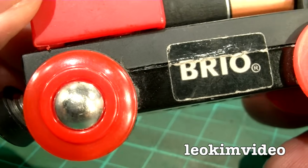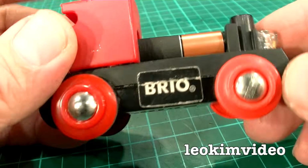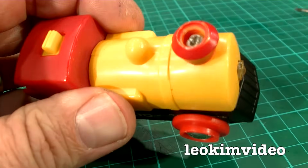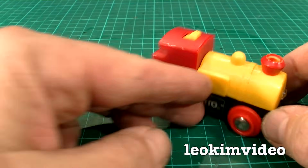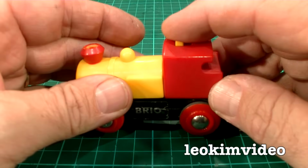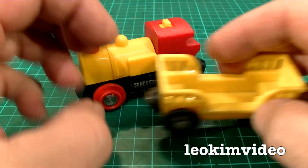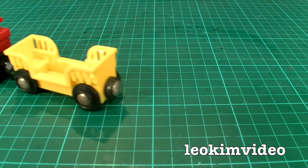Yo, finally got action. Oh, there's a bit of power. It doesn't seem very sprightly. Anyway, I'll get the lid back on and see how it looks when it's moving. Well, okay, there it is. Well, it's not very sprightly, is it? I've also got a piece of wagon here. Brio Wagon. Let's connect that on and let it go, and we'll look at something else.